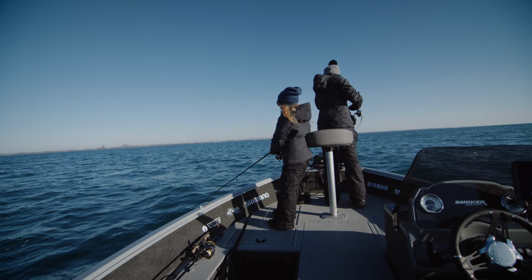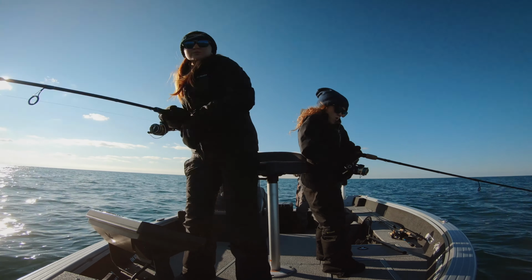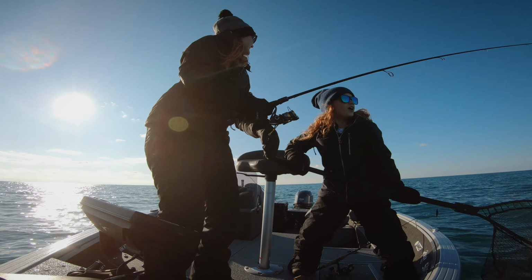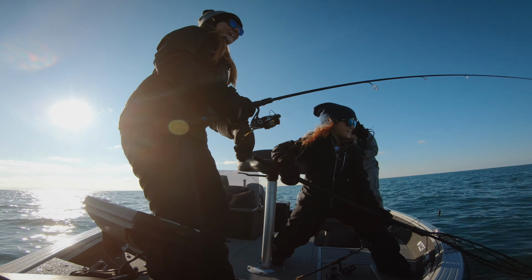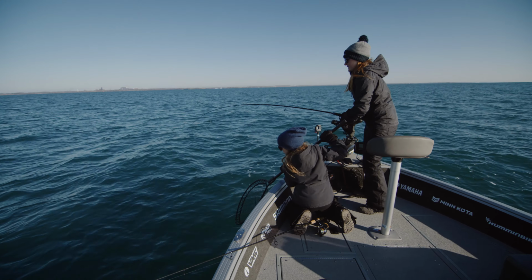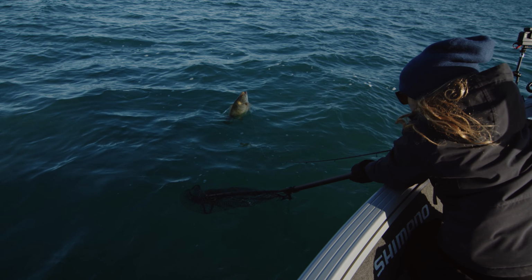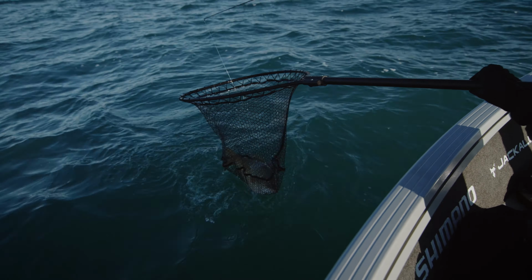Fish on! Fish already? Yeah, already on the tube shot. Oh my goodness. Ooh, oh my gosh. It's a nice one. Oh my gosh. Ready to go, Claira? He's getting close. Oh, I see him. You see him? I see him. I see him too. Almost here. Get ready. Oh, this is nice. Get him in, get him in, get him in.